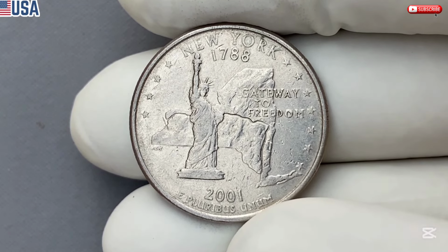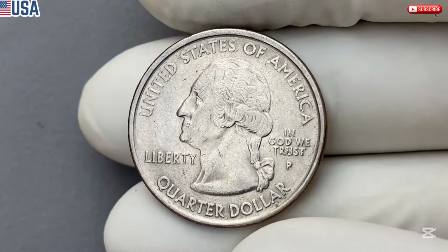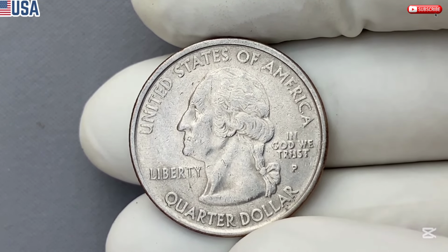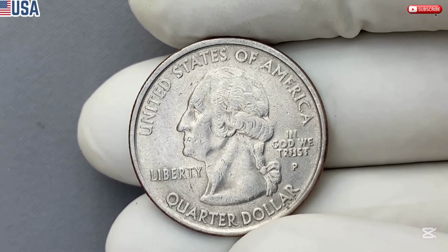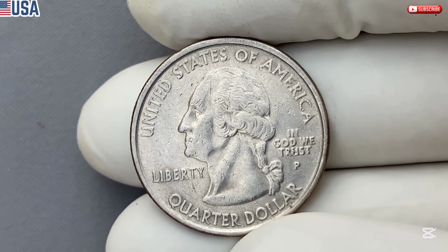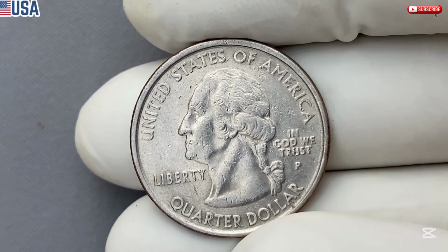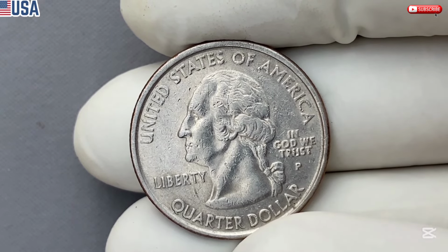That's not a typo. So, if you happen to have one of these rare 2001 New York State quarters in your collection, especially one with a minting error, you could be sitting on a true treasure. Whether it's the die crack, double strike, or simply the stunning condition of the coin, it's easy to see why this particular quarter is so sought after by collectors.